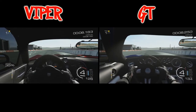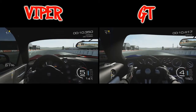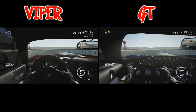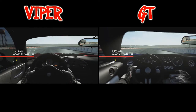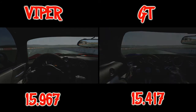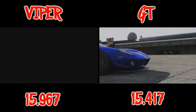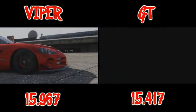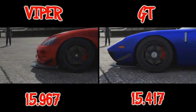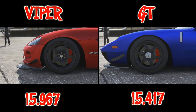And as you can see, it's pretty much neck and neck. It's not a million miles away from each other. Maybe the GT's got a slight lead there as they're coming up to the line now to finish. And the time for the GT is 15.417 and 15.967 for the Viper. So you can see the Viper's just about half a second behind on the half-mile drag race. So that's 1-0 to the Ford GT at the moment.